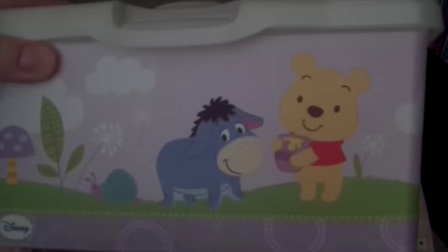Then I have an extra diaper in here. And then I have this white changing pad. And then I have this wipe case. I don't have any wipes in here. I need to refill it, but it just has Winnie the Pooh on it and Piglet and Eeyore. So yeah, I thought that case was really cute, so I kept it one time when I got wipes. And then I have a little mini Johnson's baby powder that I still haven't opened. I've had it for like 2 years. And then I have the baby cologne.